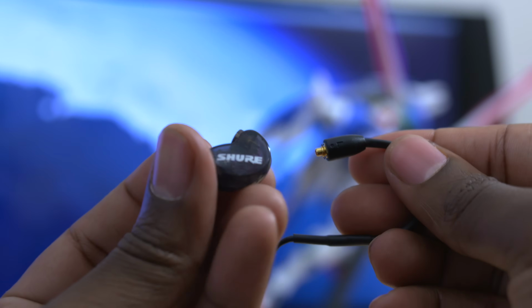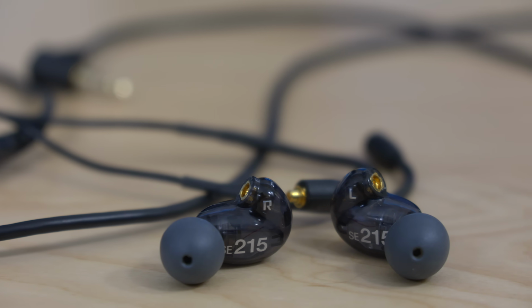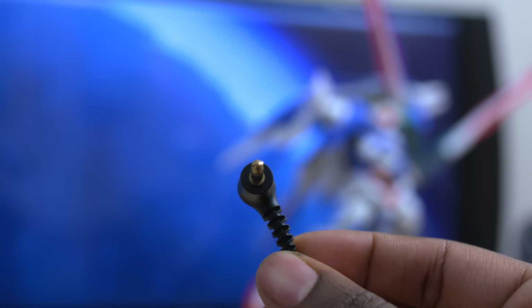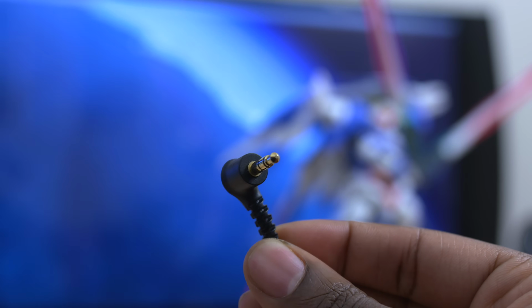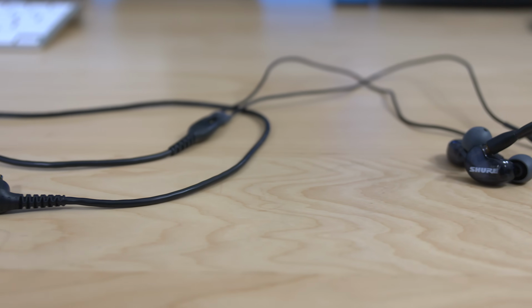Unlike other earbuds, if anything happens to your cables, you can replace them as they're detachable from the earbuds themselves. I would have liked to see a smaller body around the input, since the current one may be a little hard to work with some mobile device cases. I also wish it came with an inline remote, but that isn't a deal breaker for me.